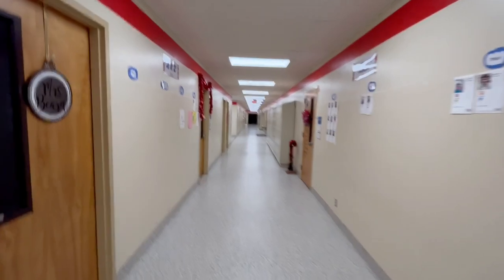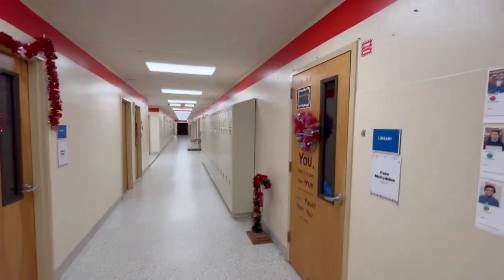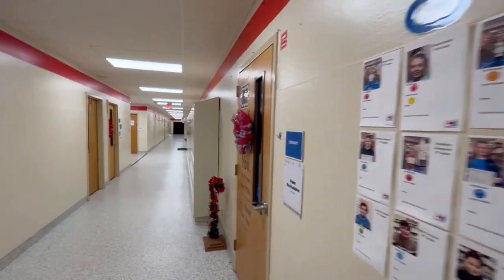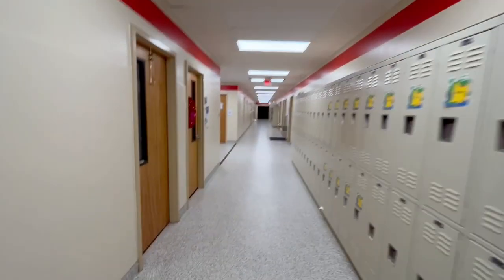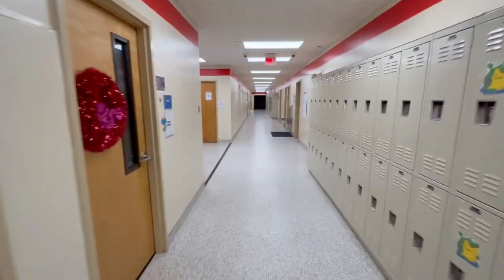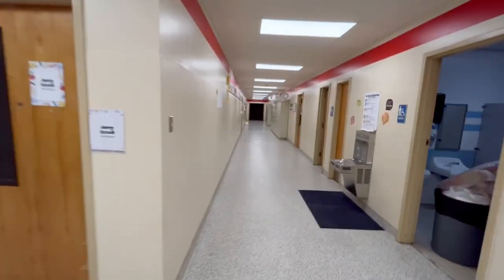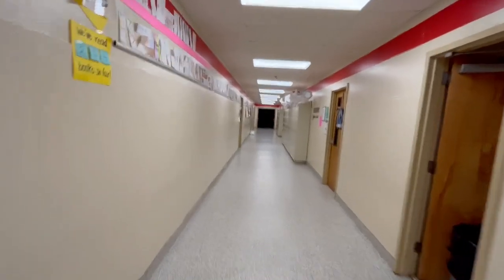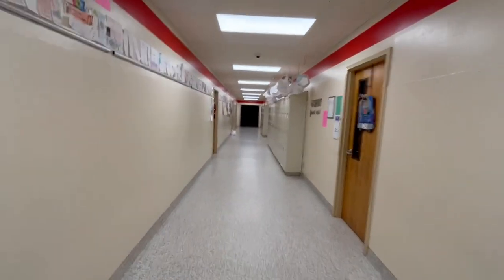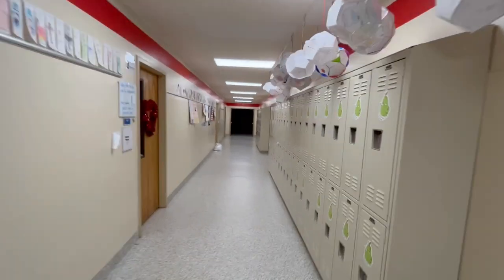Also, as we mentioned earlier, CTE teachers, our ag teachers, have been requesting a CTE center or an area where they could offer more CTE courses. And I think that these older facilities at the elementary could be a good location to house some of those CTE classes. Maybe the CTE center could be down here.